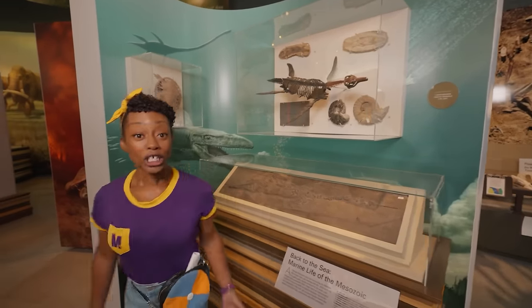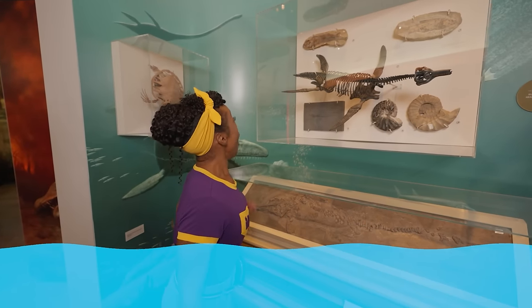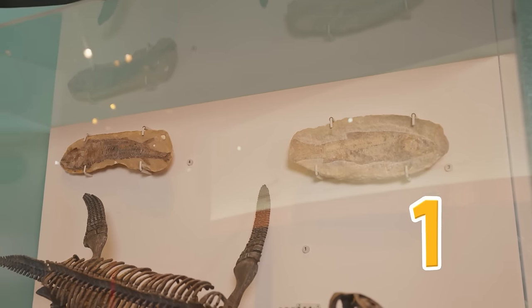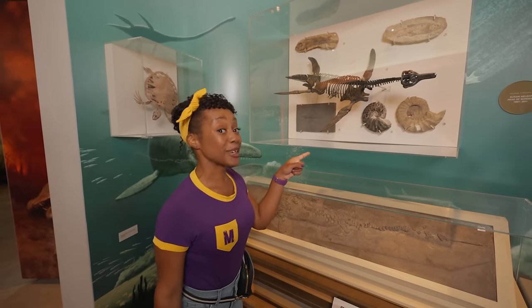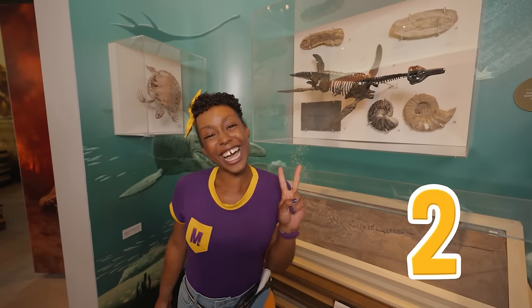Whoa! Check out these marine fossils. These animals lived in water. Oh, do you see the fish? Let's count them. One, two, two fish. Let's count the ammonite shells too. Ready? One, two, two shells.